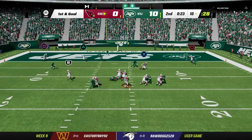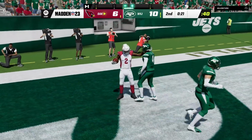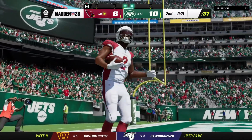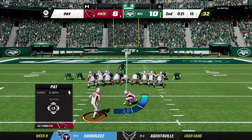On first and 10, here's Murray. And that is caught by Brown for a Cardinal touchdown. Hollywood Marquise Brown with touchdown number 7 on the year. And the Cards get a late score here in the final minute of the first half.